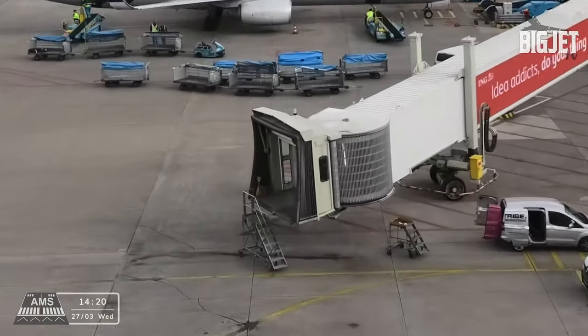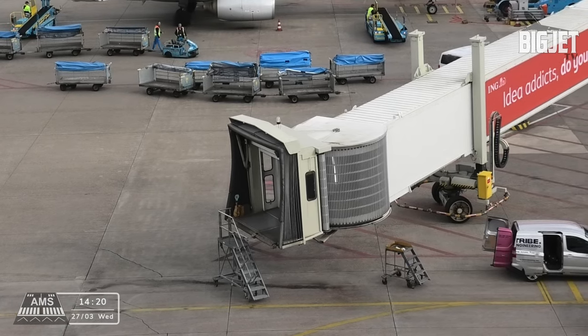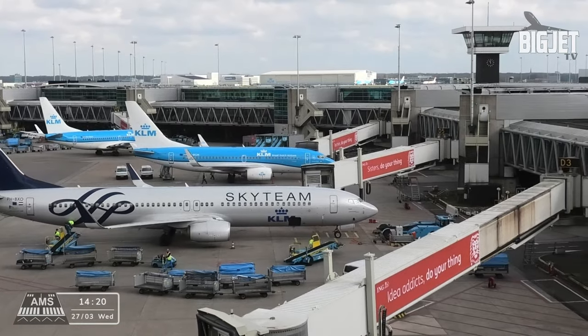Anything coming in here, unfortunately, this stand right here looks like this bridge is being worked on. Got some servicing stuff going on there. Got that SkyTeam 737 looking smart, doesn't it?